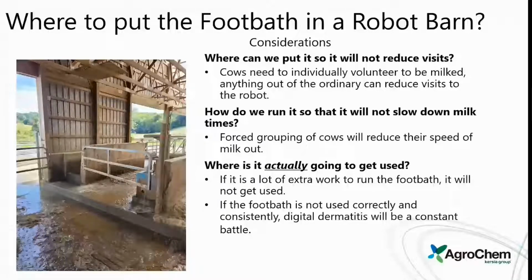So how do we run it so that it won't slow down the milking times? Well, there's lots of controversy on this across the industry right now because we're looking at different ways and different studies. Force grouping the cows from one side of the barn to the other, if it's done routinely, probably doesn't affect it as much as if it's not done routinely, as we start looking at the numbers. And I'm going to share some numbers with you in just a few minutes about milking speeds through the robot. The robot will show me the milking speed that it's milking the cow out and the box times associated with that, and we can start to see some real connections between people in the pens affecting the cows, and when the people are out of the pens, and when we run a foot bath and when we don't.